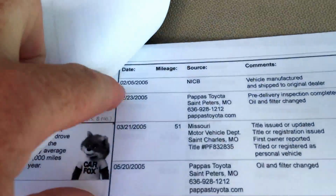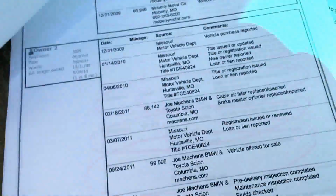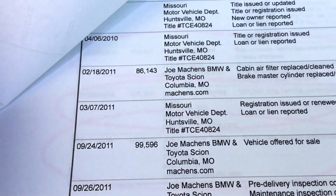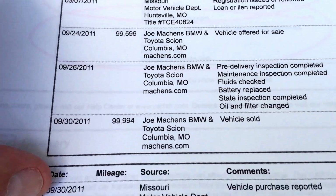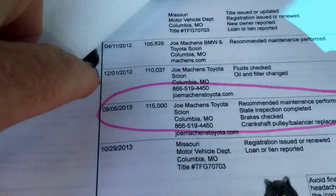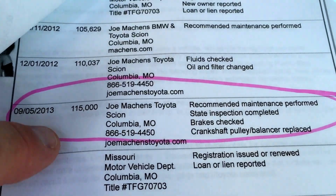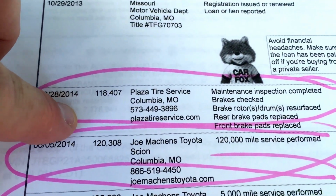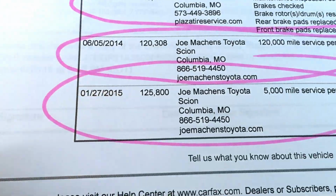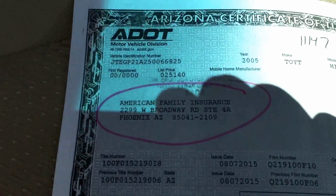All right, here's 05, all these services here in Missouri. And then it was sold, and it ended up at a Toyota dealer in Missouri. The last page: at 115, crankshaft pulley was replaced, maintenance was done. At 118, maintenance, rear brake pads, front brake pads, drum, rotors, whatever. Then at 125,800 miles, they did another service. So the car was well taken care of, and it was an American Family car.